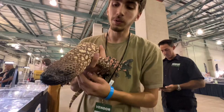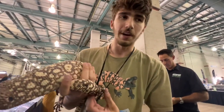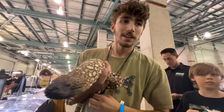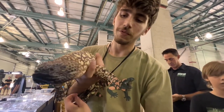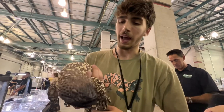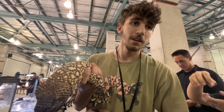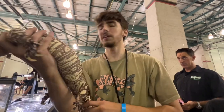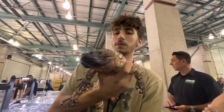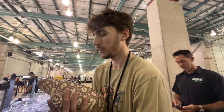What's really cool is that I just found out their venom actually has serotonin in it. Serotonin? Yeah, so it's a good feeling, a happy feeling. Their venom is actually just as potent as a rattlesnake. Curling your body a little bit. They're primarily neurotoxic, and they do have some cytotoxic properties to them.